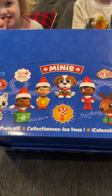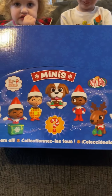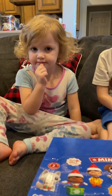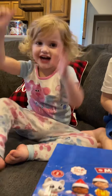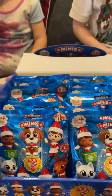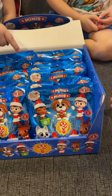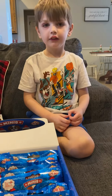Today we are going to open the Elf on the Shelf Mini Surprise Toys Series Number 2. Are we excited? Yeah. Are you excited? Yeah. We have been looking for these everywhere and I could not find them in store. So we went ahead and bought a full box of them online and we're going to open all of them.